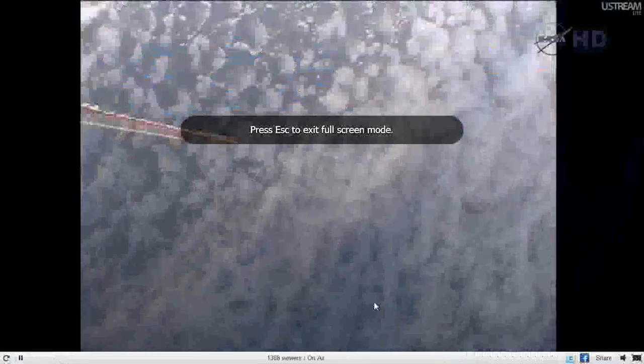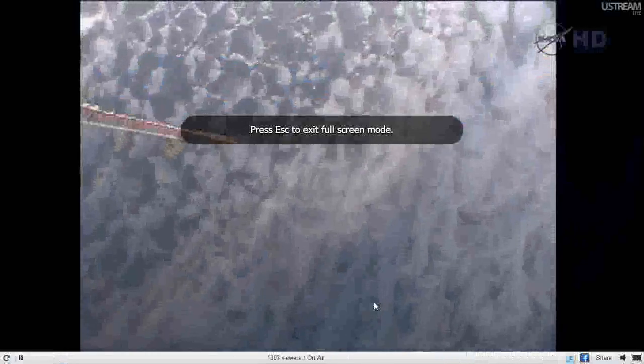Main bus B to main bus C. That gives the ground more insight into the system.